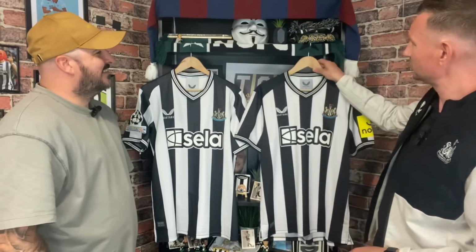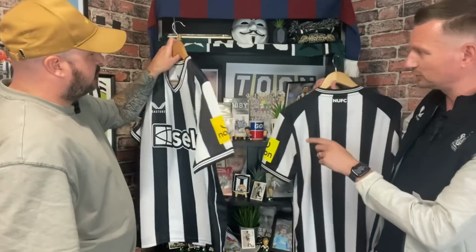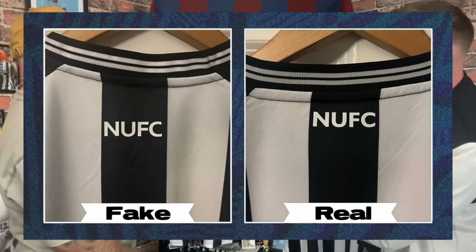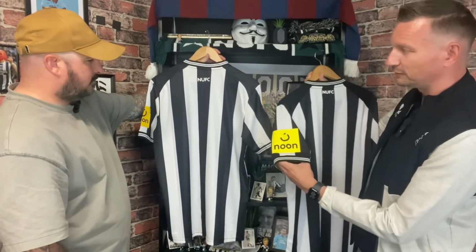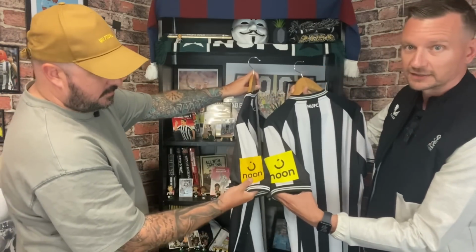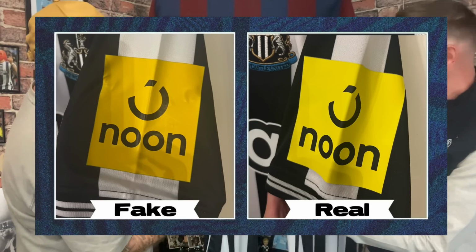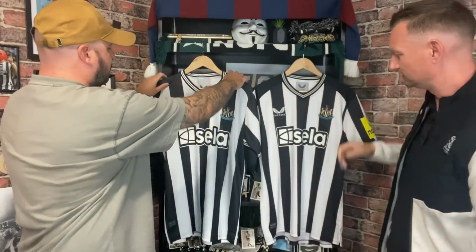Just a reference as well, actually, on the back there, there's also the NUFC. And it is written on there. And I do actually want to mention one more thing when I remember. So the NUFC is slightly lower on there, but it's still on there. Once again, off to the left. Everything's off to the left. And the Noon badge is another giveaway, I think, and you'll be able to see this by the colour on the screen there. It's more of an orangey rather than this sort of bright yellow. It's smaller as well. It's not a bad thing. But yeah, so again, it's kind of on there, but there are obviously little differences.